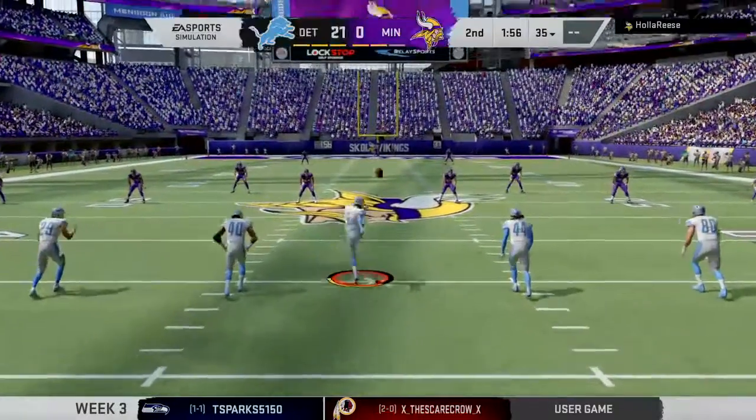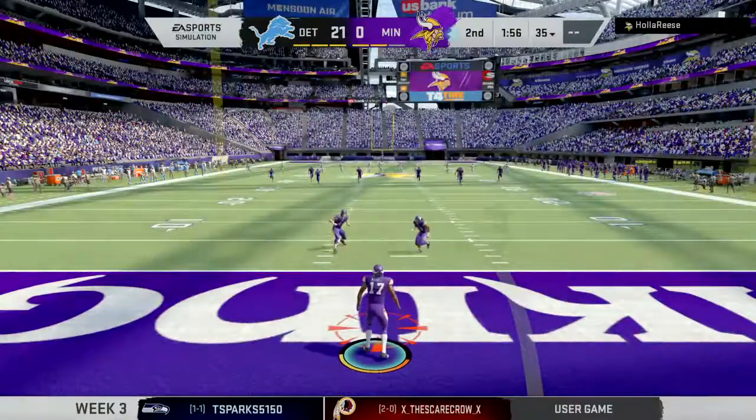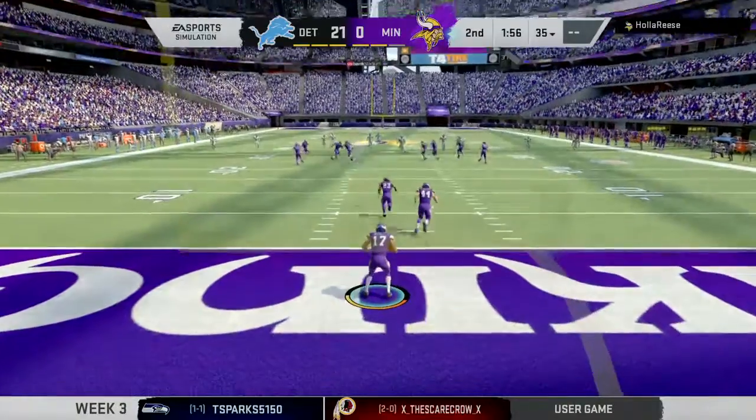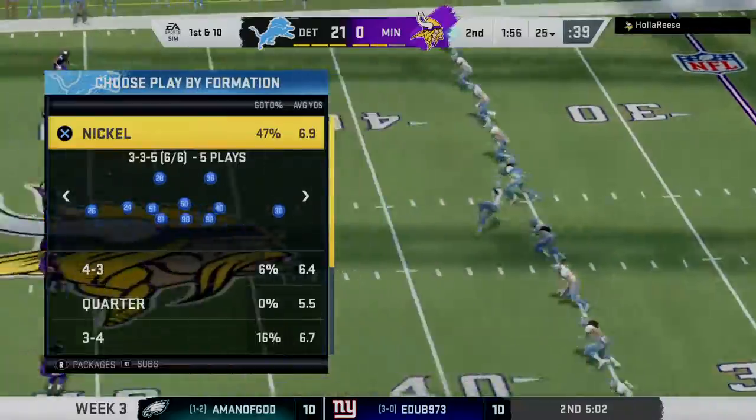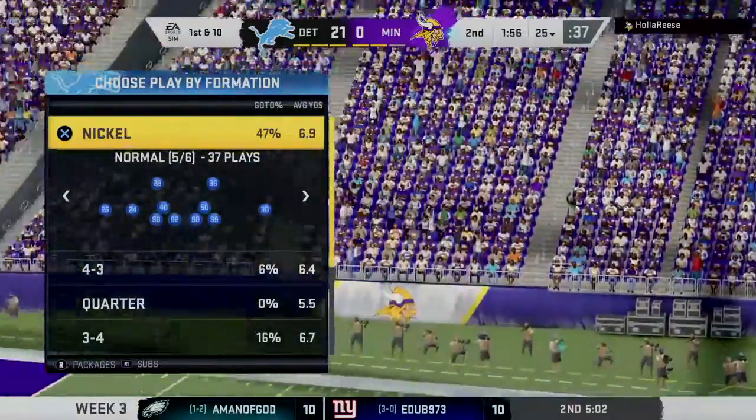And after the touchdown, out is Prater to kick. That's fielded in the end zone. And he won't return this one. He'll go down to a knee, and they'll start at the 25.